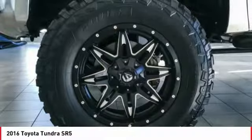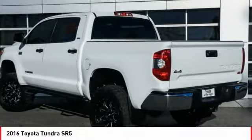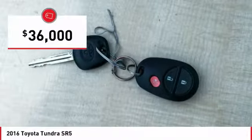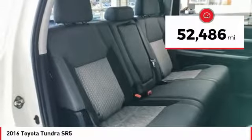With a towing capacity of up to 10,000-plus pounds and a payload capacity of over 2,000 pounds, the Tundra is the perfect mix of power and efficiency and is priced below $40,000. This vehicle has less than 55,000 miles.